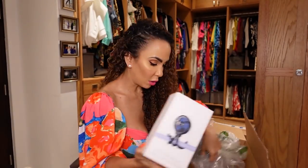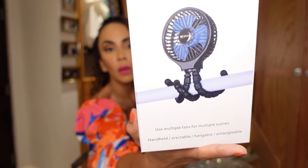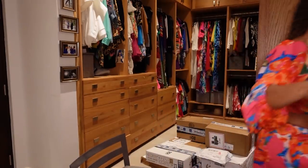She takes Stevie on walks outside in the mornings, and I guess she wants to wipe the sweat off Stevie's nose. So I think she's ordered a fan just to hook onto the stroller. If you notice, the fan has some feet there, so you can bend them around the frame of the pram. You can bend it around anywhere and it's battery operated. We got a clean up here.